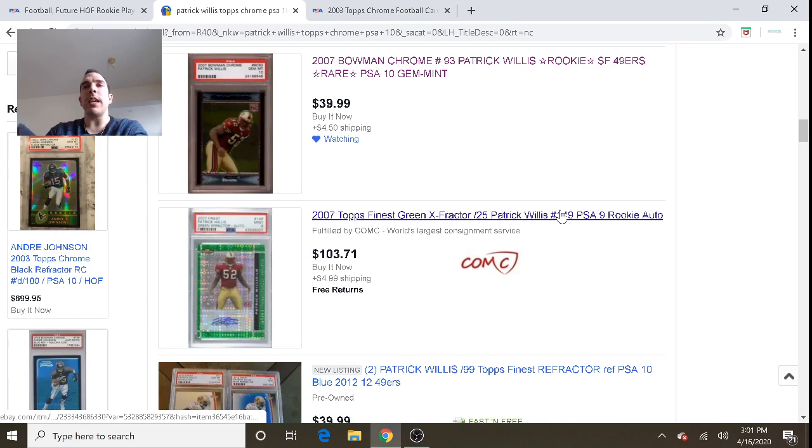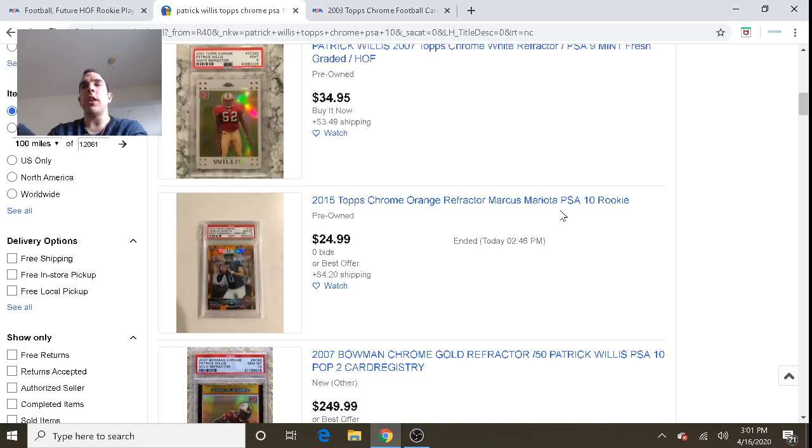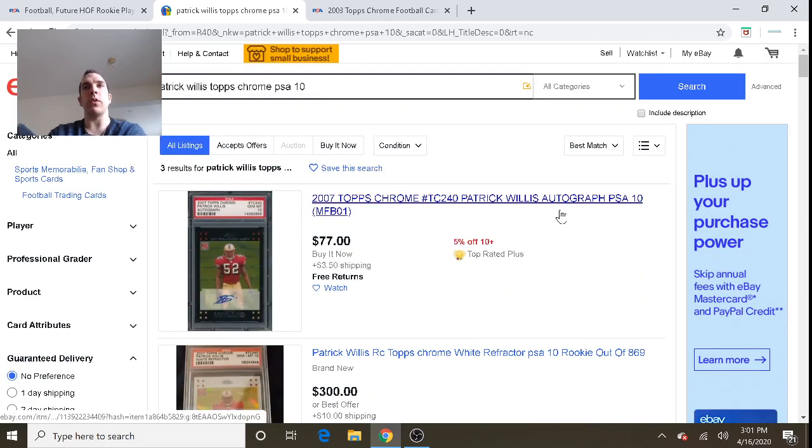So probably my favorite one, I would be most confident in either the JJ Watt at $50. I think that's a no brainer. Or I would say the Calvin Johnsons, if you can find them, just because they're so rare.